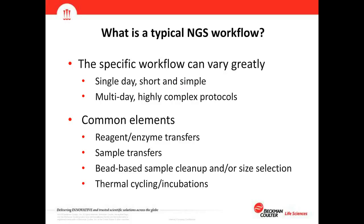So although most NGS workflows follow this consistent path, the specific workflow can vary greatly for each application. They can range from single-day short and simple protocols to multi-day highly complex protocols. Even though the workflows can vary greatly, they all share common elements such as reagent and enzyme transfers, sample transfers, bead-based sample cleanup and/or size selection, as well as thermocycling and incubation reactions. So we focus on the modularity of those common elements and optimize those and then construct them in different ways to basically assemble the workflows for each individual application.